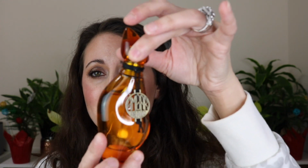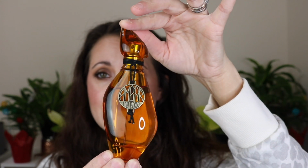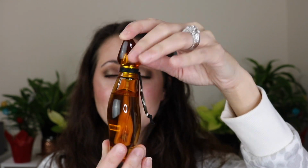Okay, the next one is one that even the bottle looks like a cold weather fragrance. This is J. Del Pozo Ambar. And this bottle, it even looks like straight up fall, winter, cozy. It looks like a fire flame to me. It's such a beautiful bottle. But this one is surprisingly light.